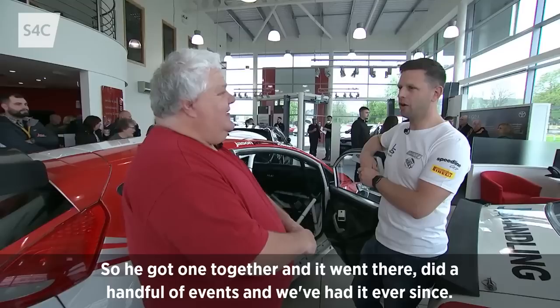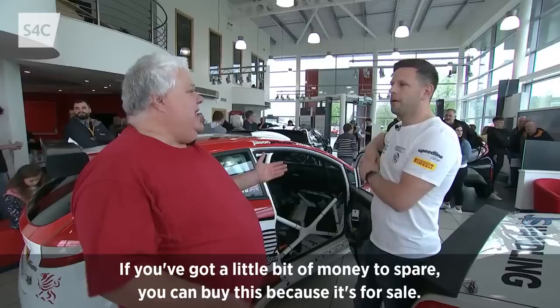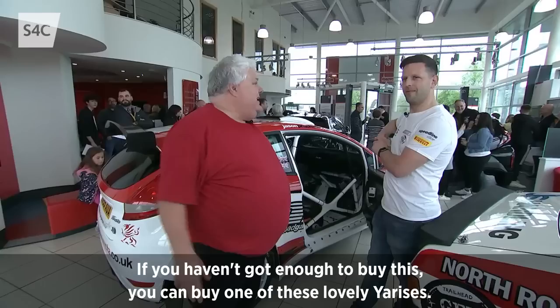And if you've got a little bit of money to spare now, as people have, you can come and buy this because this is for sale. That's for sale, yeah. And if you haven't got enough to buy this, you can buy one of these lovely Yaris today. Exactly. And you've been busy sorting out the GR run. It's nearly time. We need to look forward to going.